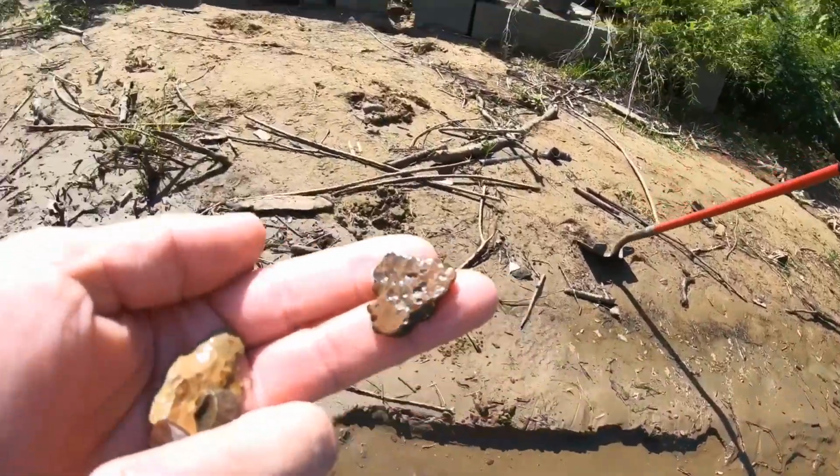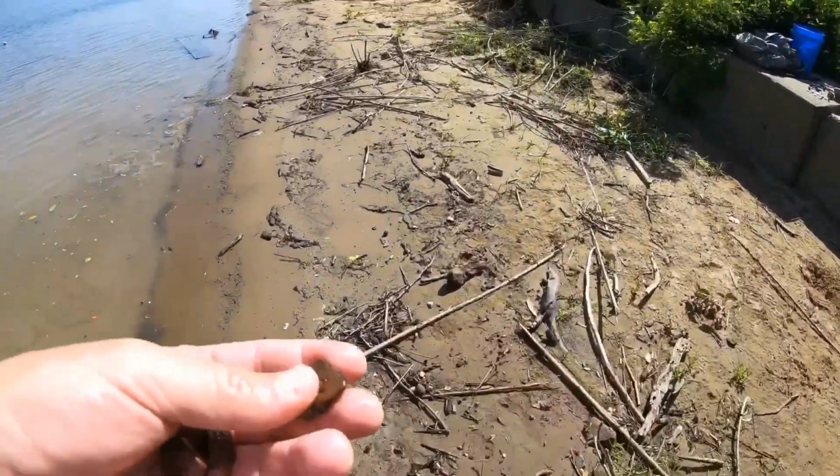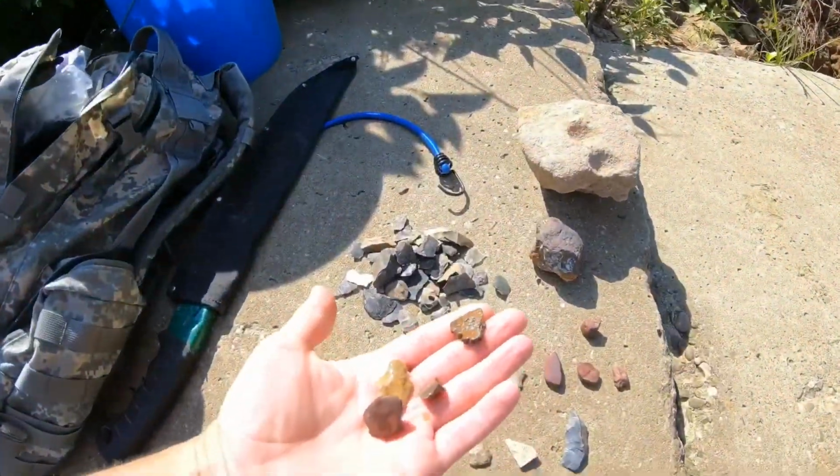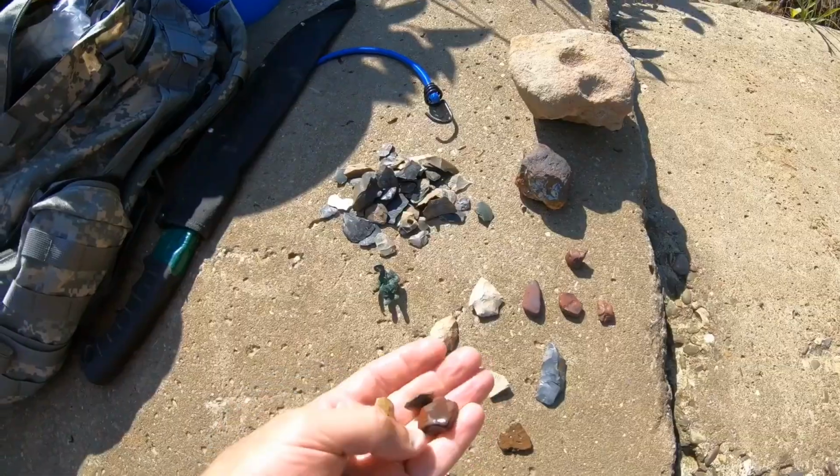But I'll take it anyway. Man, we're stacking them up today. I wish we could find some whole stuff. Nice. We're finding some pretty good stuff.